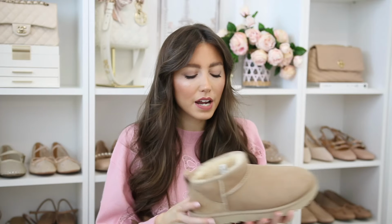I got a pair in the darker brown last year, and these are my new pair for this year in this light color. I'll write out my color name below, but it comes in tons of colors, and I love the minis because they style so cute with jeans so easily, or cute lounge sets. Even like this set that I showed you guys here looks so cute together, and I just love how cozy and beyond chic it is.